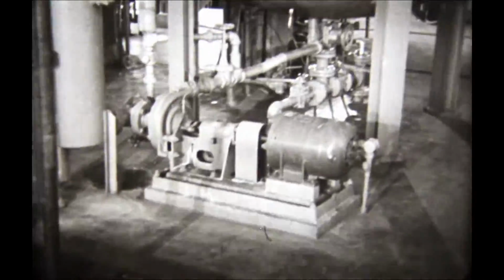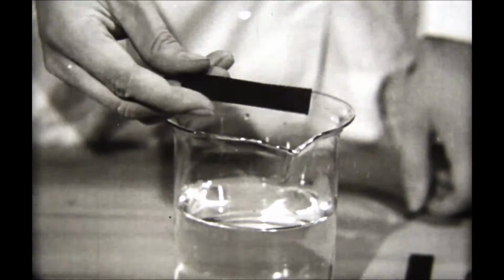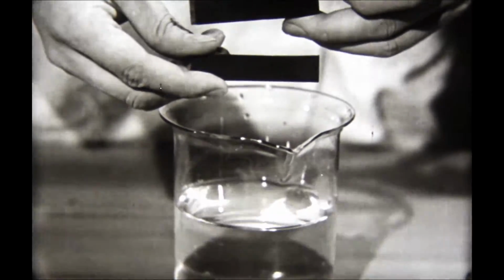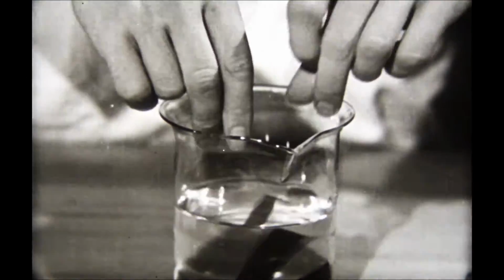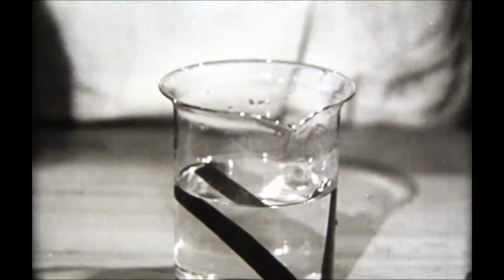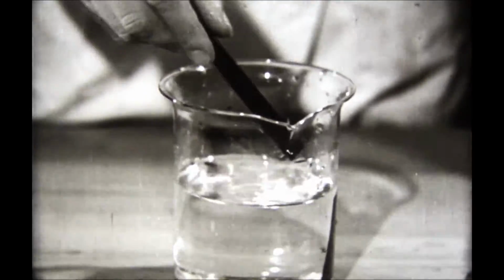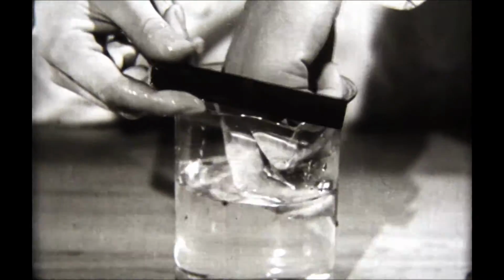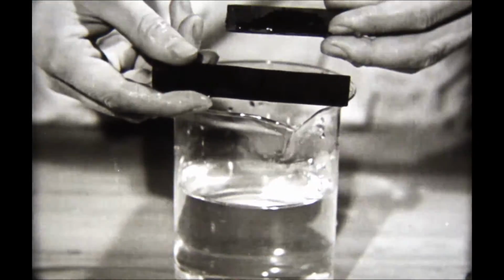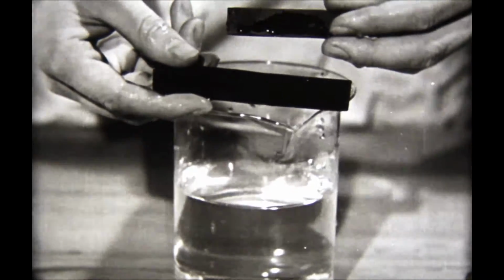But by polymerizing or combining butadiene with acrylonitrile instead of styrene, we get a type of synthetic that is highly oil resistant. For instance, here is a piece of natural rubber, and here is a piece of oil-resistant synthetic, exactly the same size. We're going to put them both in a jar of gasoline and let them stand a little while. A few hours later, we remove the pieces to find out how much the gasoline has affected them. The natural rubber is all soft, mushy, and swelled up, while the oil-resistant synthetic shows almost no change.